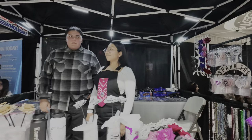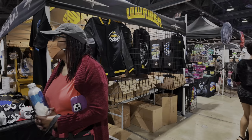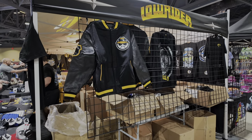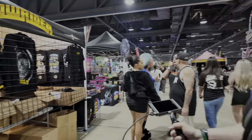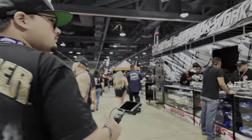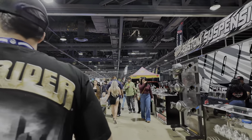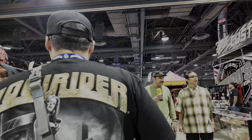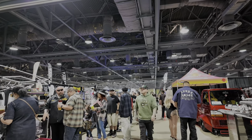Some really pretty bandanas, mirrors. Here's the Lowrider booth. And I'll show you later on the other aisle. It was a great stand. They had really cool bandana work. I got hair clips for me and the girls, my daughter, and my son's girlfriend.